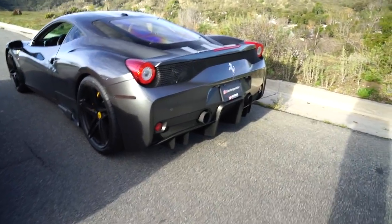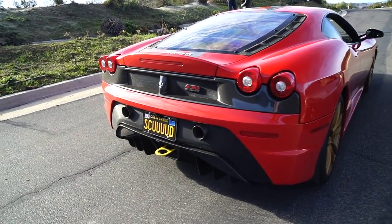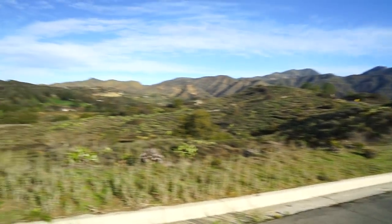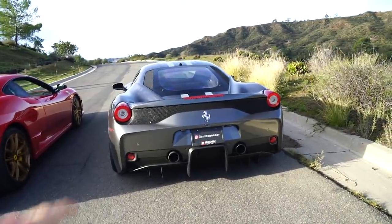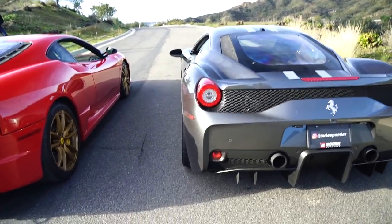Both of these have aftermarket exhaust. This one is pretty loud. And just wait, guys, if you think the Speciale is loud, the 458 Scuderia just got a full custom exhaust and it is ear-shatteringly loud. So our plan for this morning is to get some photos, which is where we are right now. We're at this nice photo location that I'm sure you've probably recognized from other videos by now. And there's a really cool canyon that's local down there. So we're gonna be doing some sound comparisons, driving with these two cars, and basically going for a canyon rip in Ferrari's best.